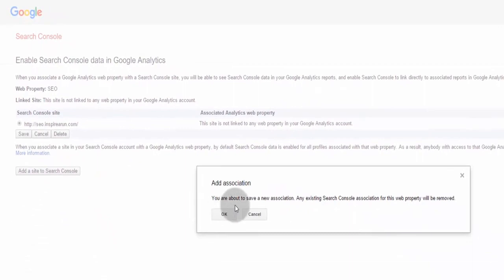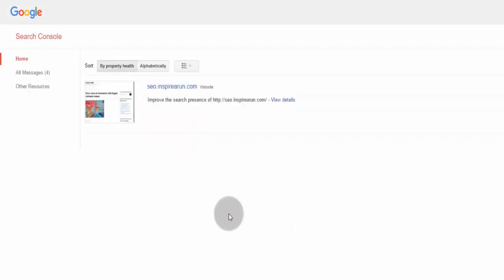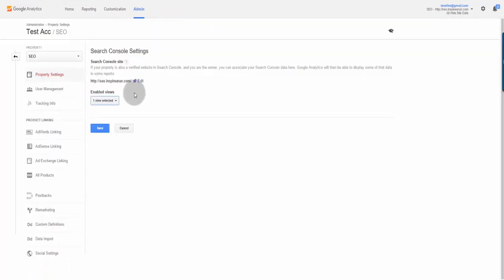You are about to save a new association. Any existing Search Console association for this web property will be removed. So double check and then click OK. Now you have successfully configured Google Analytics with Search Console. Just refresh this page. Now you can see seo.inspiron.com under Search Console settings in this property settings in Google Analytics.